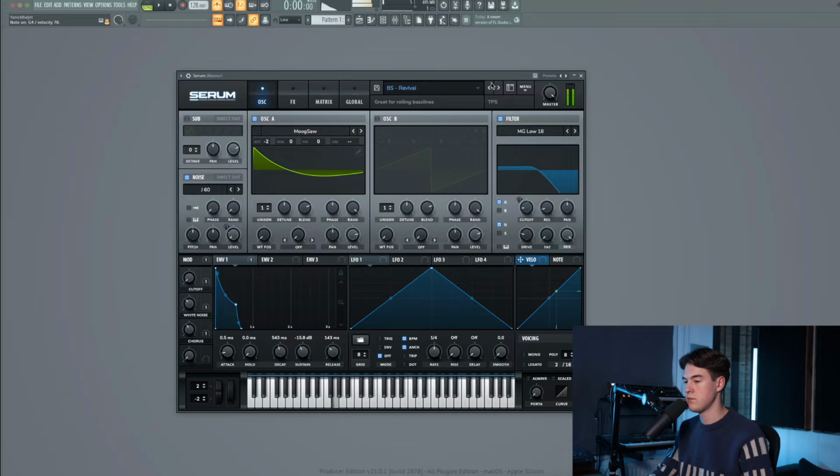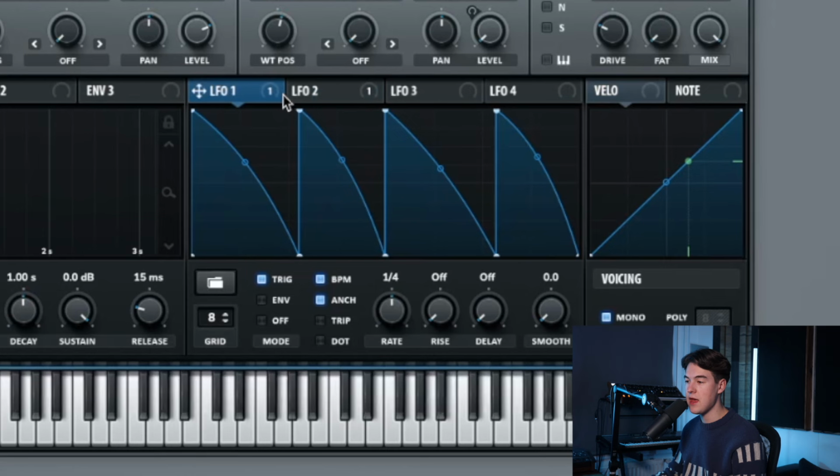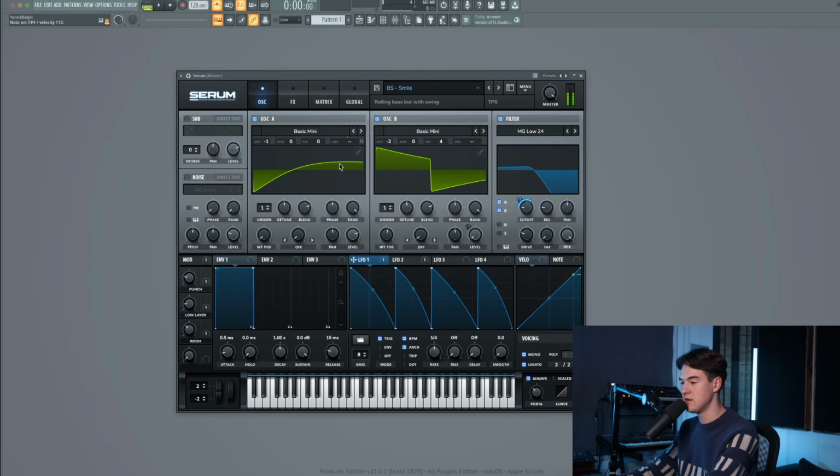Bass Smile was inspired by Fred again. It's a rolling bass with some swing, and we created the swing with an LFO. And as you can see over here, the second and the fourth shape are a little bit off the grid, which creates a swing. It's also really cool to switch octaves, just the way how Fred again also did it. Cutoff.